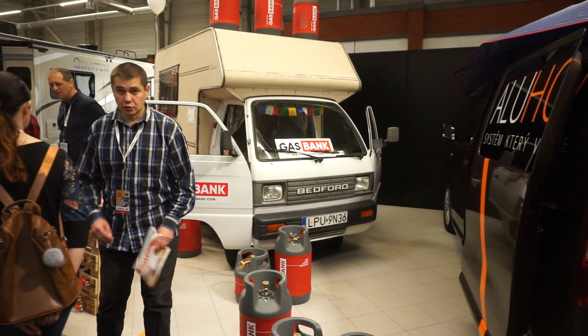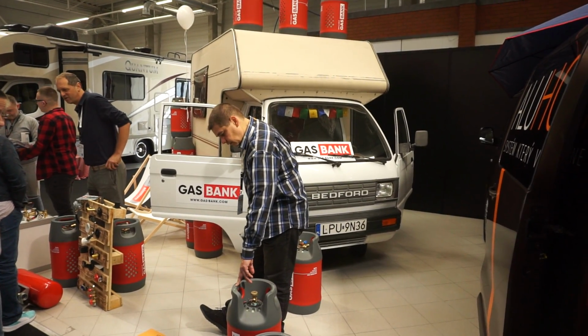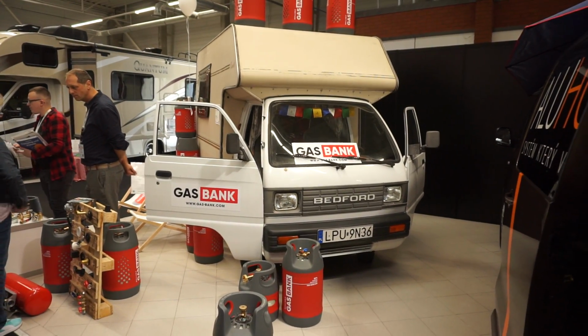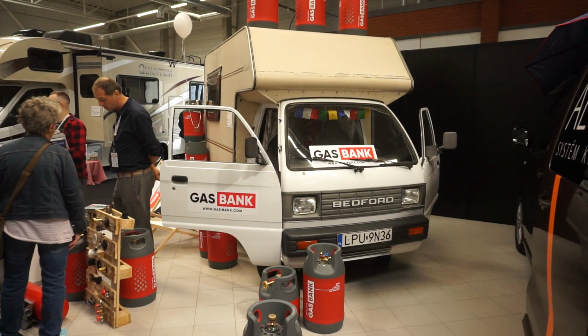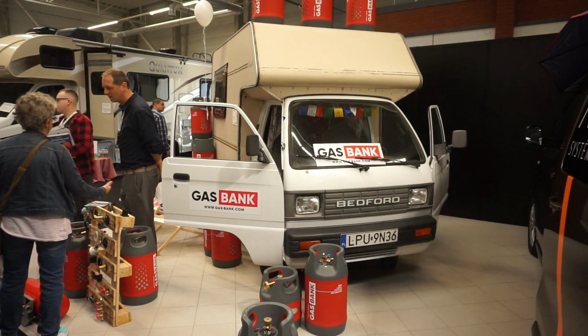Got here a Bedford Rascal in a campervan format. Now this vehicle was produced in Luton from 1986 until 1994. This one, you see it's got Bedford written on, it's 1989. Around 1990 they changed the branding to Vauxhall, so it became the Vauxhall Rascal.